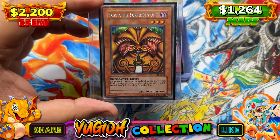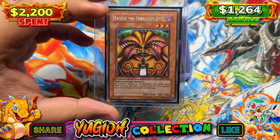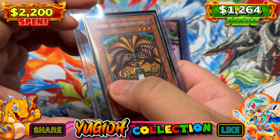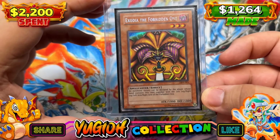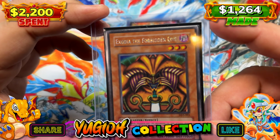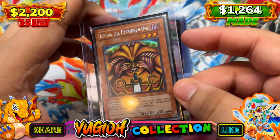That's right, from Dark Duel Stories, guys. This is one of the most expensive Exodias, and it's in near mint condition. I bought one of these in another collection, and it had a little bit of a crease right here, so that devalued it insanely. This is in great condition, not pristine, because I do think there's a little bit of whitening in the corners, not too much, but the back looks really good when I checked it out.